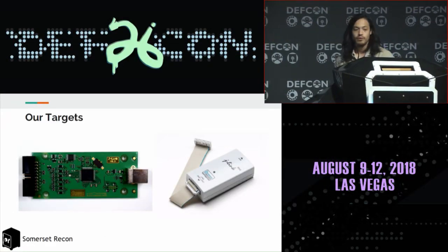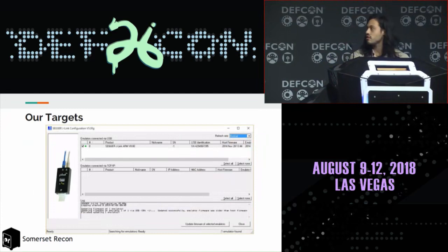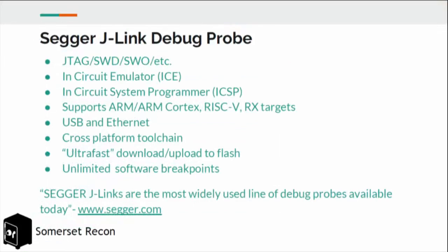So this is our target. We've focused on the Segger J-Link, which is a pretty popular device, on both the hardware and the software used to control it. The Segger J-Link debug probe communicates with an embedded device that you're targeting and trying to program, like a mobile device, for instance, over JTAG, SWD, etc. It's an in-circuit emulator and an in-circuit system programmer, so it can program chips. It primarily supports ARM and ARM Cortex chips, but also supports some others like Renesas. It communicates with a host computer over USB and Ethernet, which is kind of interesting. It has a cross-platform toolchain and some other cool features. And the Segger J-Links are the most widely used line of debug probes available today, which is a quote from them. That's kind of cool.